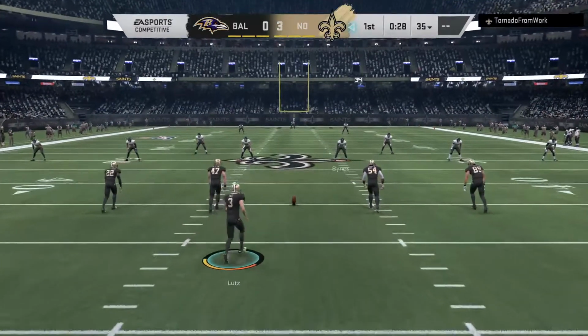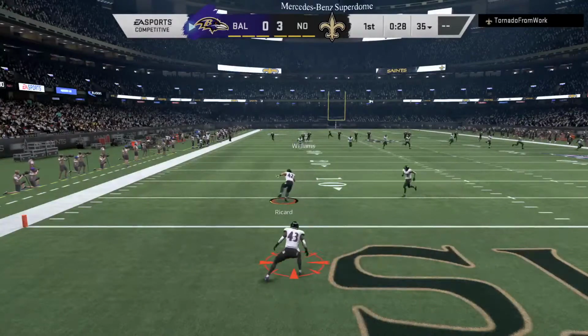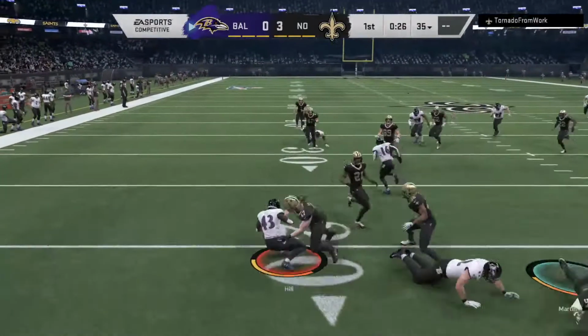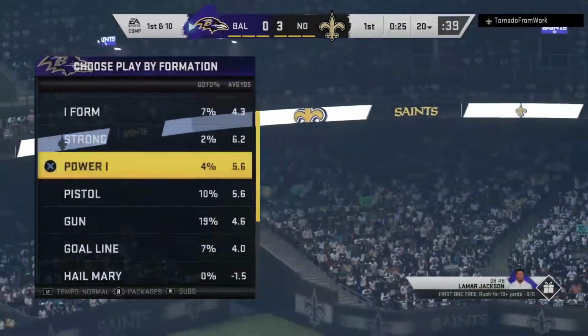Following the made field goal, Lutz to kick it away. This fielded a few yards into the end zone. And the decision to come out is going to cost him 5 as he's taken down right at the 20.